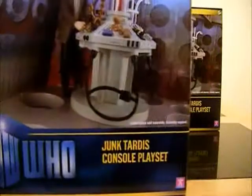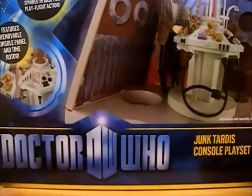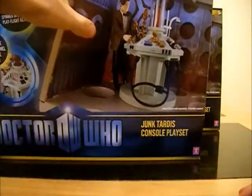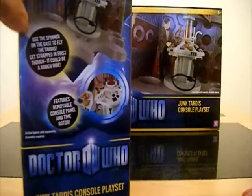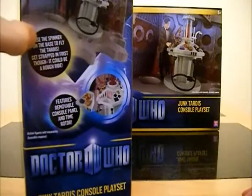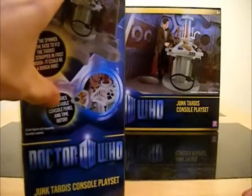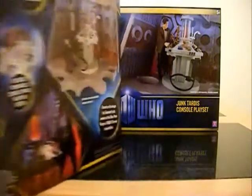So, the packaging, quite a big box, as you can probably guess. It is rather large, the largest thing I've ordered so far for Doctor Who. You've got a picture of what's inside. Obviously Matt Smith isn't included, it is just a Junkyard TARDIS that you're getting. On the side here, it tells you various things about what the TARDIS does. For example, use the spinner on the base to fly the TARDIS. Get strapped in first though, it could be a rough ride. Features removable console panel and time rotor, so that's quite cool. It says assembly required as well, so that's going to be interesting.